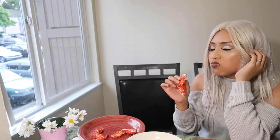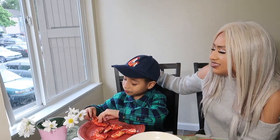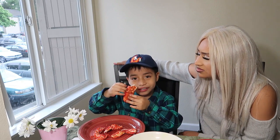Wait. Daddy, it tastes so good. I made this. Take a bite. It's good. Really? I feel like it's not that good. I like it because you didn't get the good one.